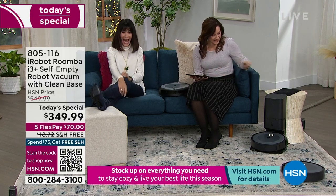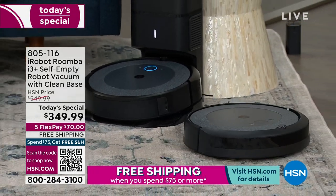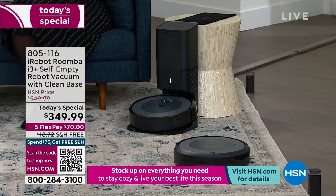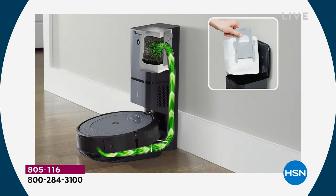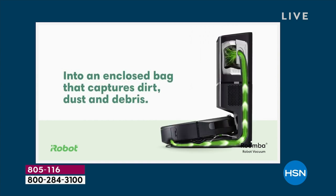Yeah, exactly. So listen to this. Can you hear that? That's what it's going to do every time it goes out and cleans your floors. It's going to come back and clean itself and then recharge so it's ready for the next time. This is a look at how it works. It goes from the unit up into that clean base and then it empties itself.